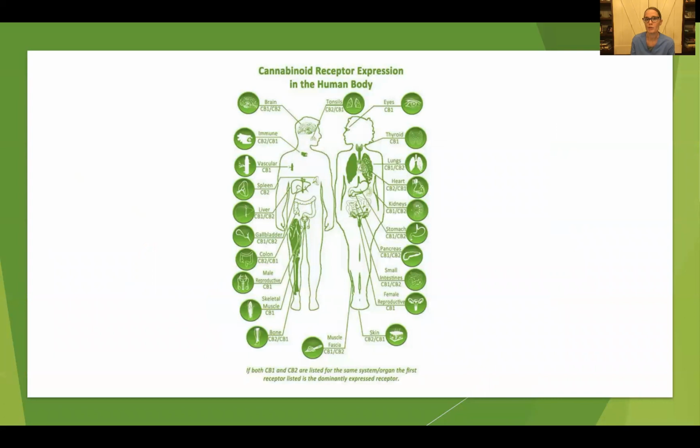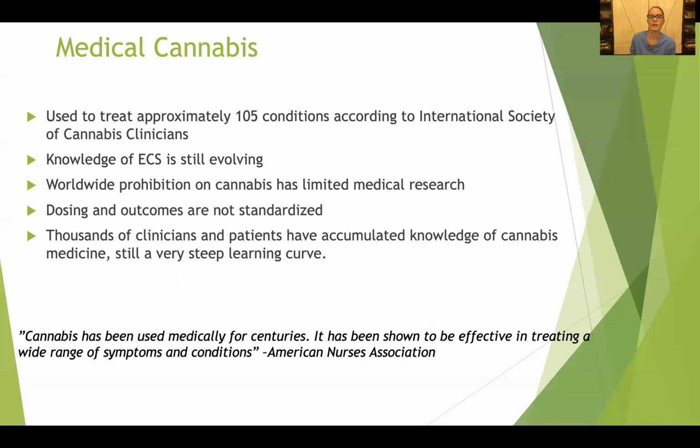So here are all the cannabinoid receptors where they're expressed in the human body. This is really the CB1 and CB2 receptors. They're all over. Medical cannabis is used to treat approximately 105 plus conditions according to the International Society of Cannabis Clinicians. Our knowledge of this system is still evolving. We learn more and more about this all the time.